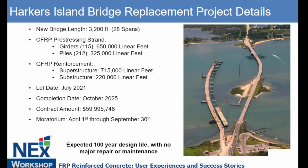NCDOT is expecting at least a 100-year design life with no major repairs or maintenance required. Remember, they're replacing a bridge where the superstructure was replaced after 40 years of service. Right?